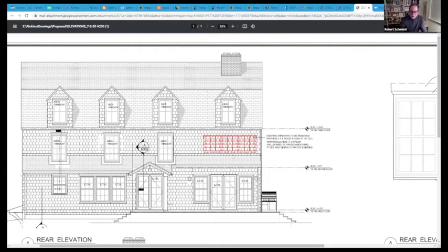How old is this house? Is this an old colonial house? 1895. It's a beautiful house. You're clearly doing a good job on the house. Okay, I'm okay. Travis? Yeah, I'm okay. I know it's not perfect.